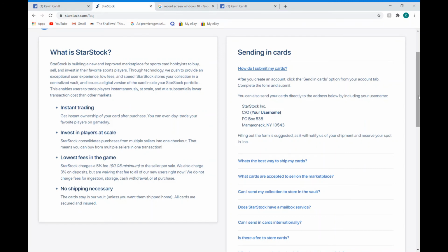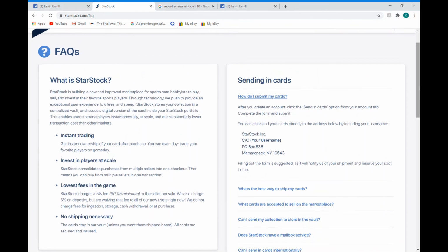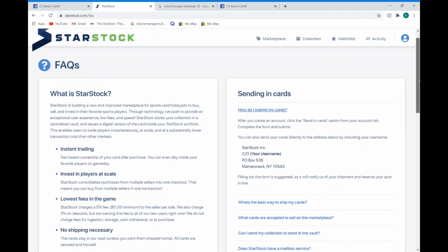That's where I actually sent in about 40 the other day. But my advice is to take a picture of everything you send, and then of course how they like to do it. I can't find it right now, but if you guys look through this, you should be able to find it. They don't want everything in top loaders. Put all your cards in penny sleeves and then put them in a cardboard box, so it won't be as heavy. And make sure you put your username and your name inside the box so they can line it up with your account. That's my kind of advice there.